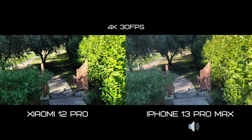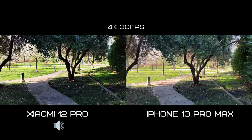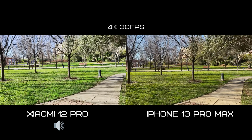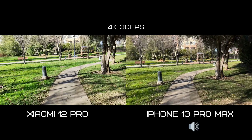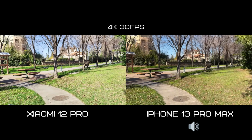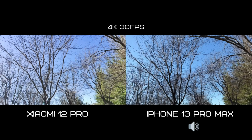And let's test stabilization. We'll walk down the stairs so we can see what stabilization looks like here side by side in 4K on both phones. And then let's start jogging to stress out that stabilization here. And then let's pull up here and pan up into the sky to see how it handles the really bright sunlight here.